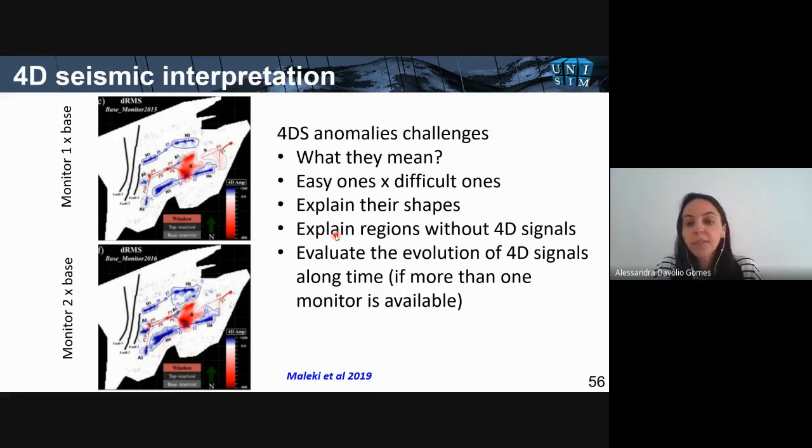Also, another important thing that we need to do is to explain the regions without any 4D signals. Like, as I said here, it might be the case that this guy is producing the water that is coming from this injector, but why is there nothing here in the middle? Why is it black, right?